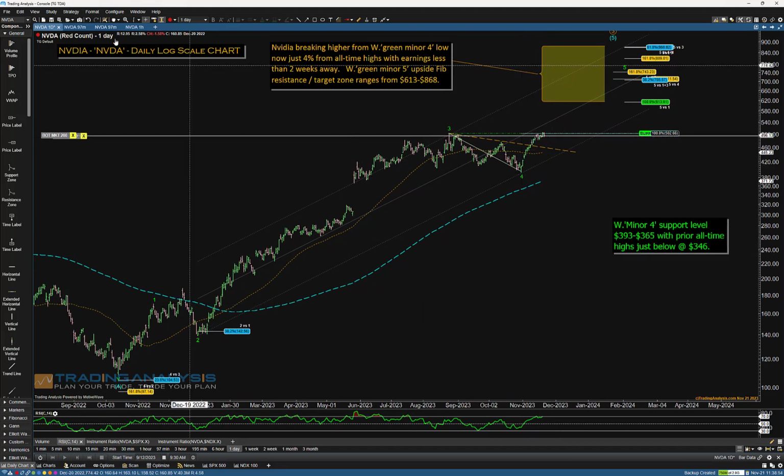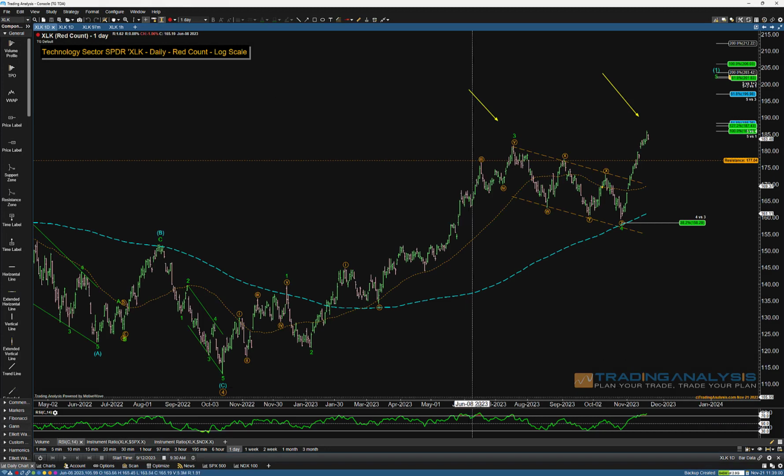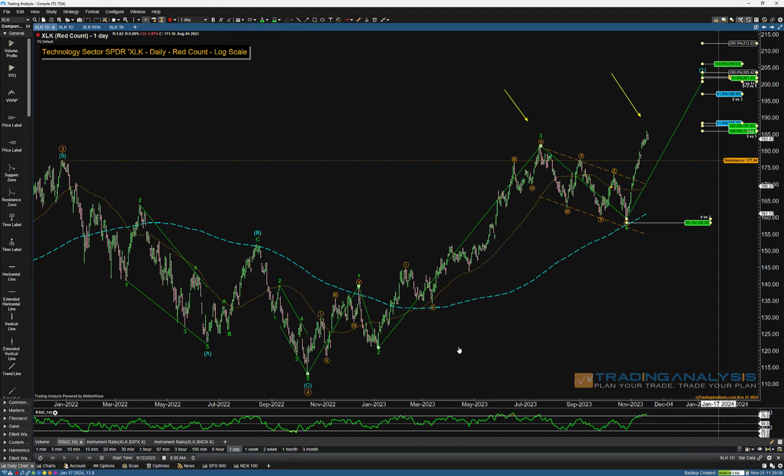Now, let me flip over to XLK, the technology ETF, and get you updated there. Here's the daily on XLK. So what's interesting is we have 1, we have 2. There's Terry writing me about Adobe, which is another good chart. He works for me. 1, 2, 3, 4.